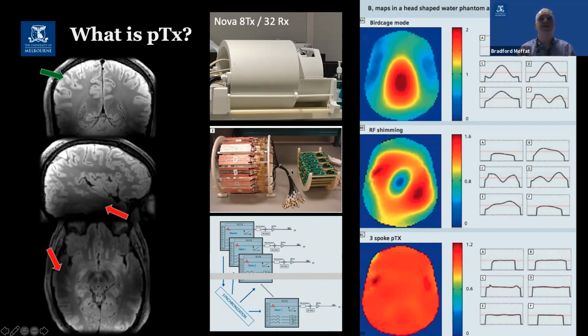They are temperamental and don't like to do what we want them to do all the time. Here we use an 8-channel transmit coil at 7T and a 32-channel receive coil. So we have 8 very complicated circuits just to drive the transmit radio frequency pulses, and another 32 on the receive side just to get that imaging. The reason we need to do this is that at 7 Tesla with our traditional RF coils, you can see this really extreme heterogeneity of the distribution of the RF power into the brain.